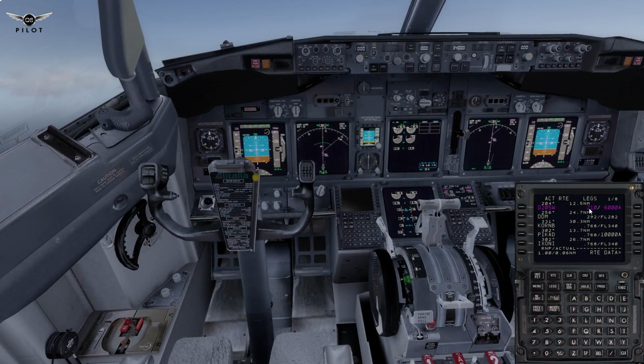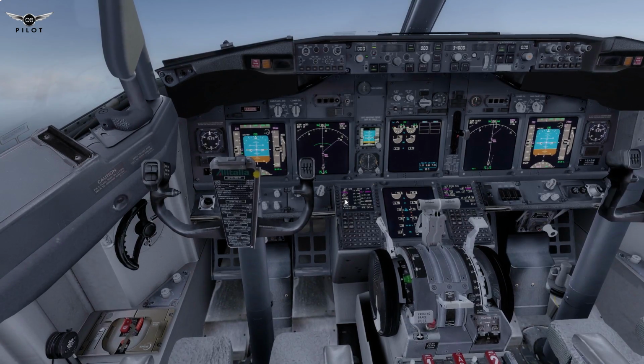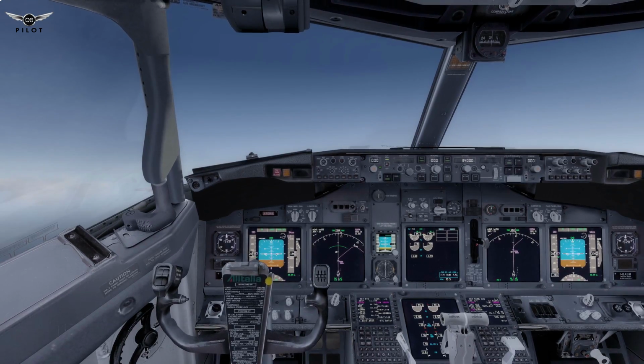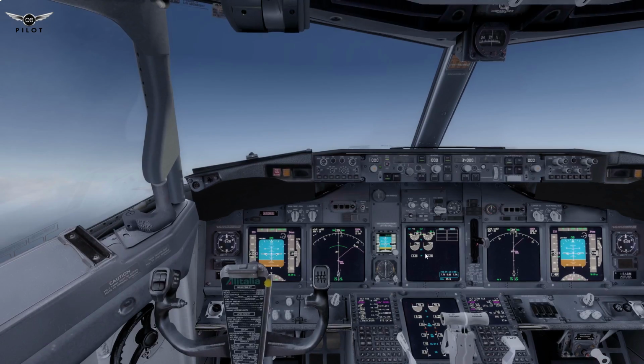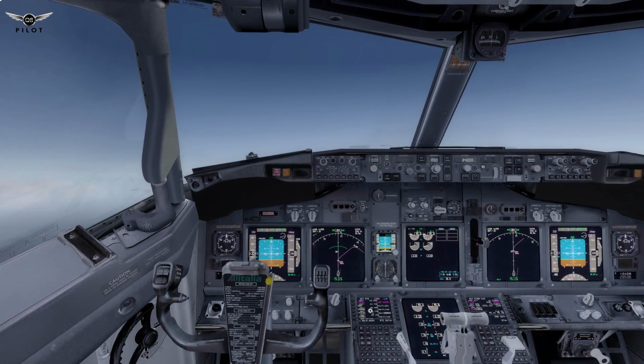Looks like there is a speed restriction here of 250 knots. So as soon as we clear this in about 12 nautical miles, we should begin accelerating. In reference to Autoland, there are a couple of things that you need to make sure are configured in the settings of the aircraft itself.